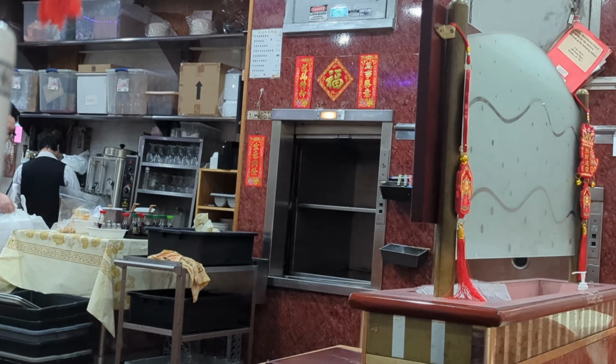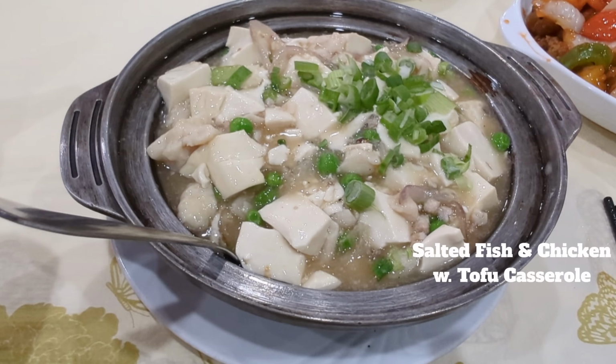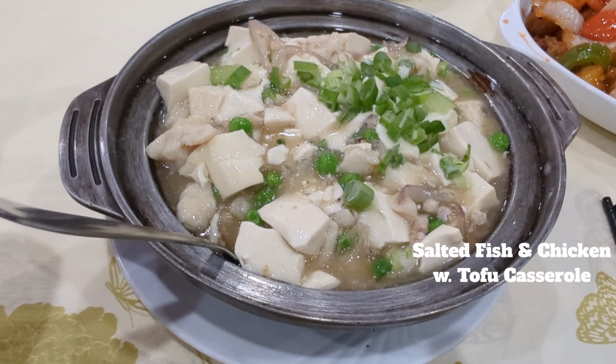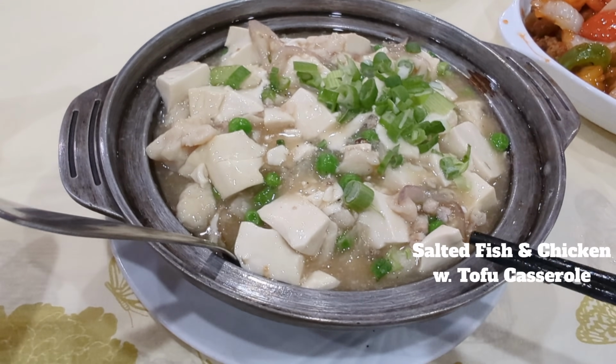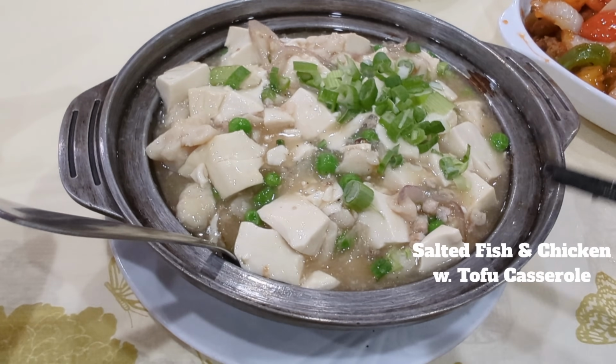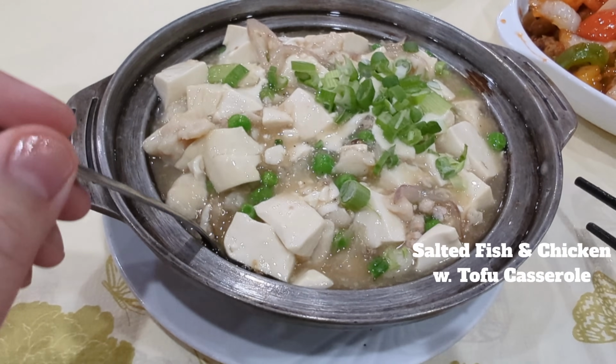As I was waiting for my food, I discovered that there's a dumbwaiter. I ordered the salted fish and chicken with tofu casserole. Now, the casserole here is interesting. It comes in a metal casserole. Usually it's a clay pot casserole. And let's take a look at what we have here.